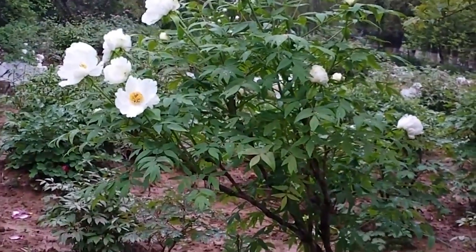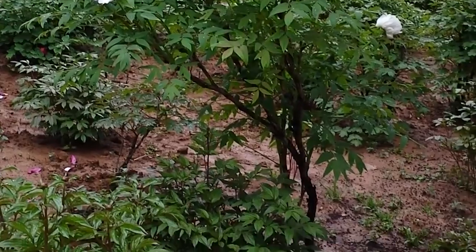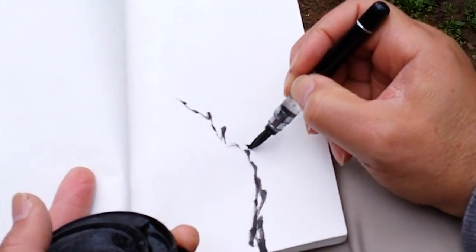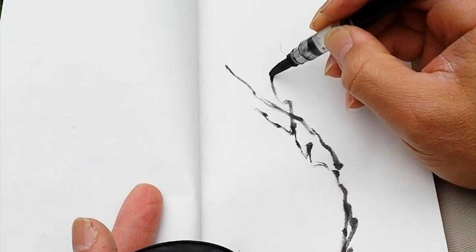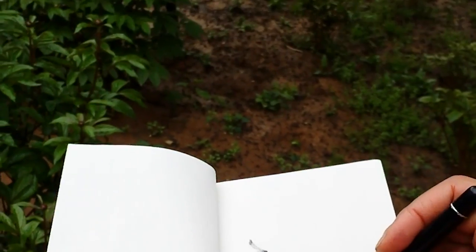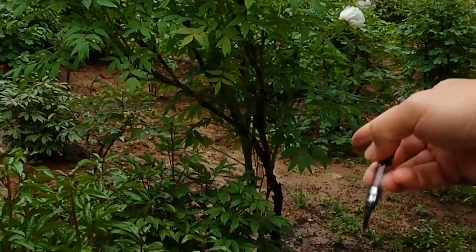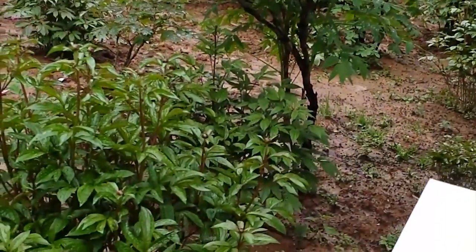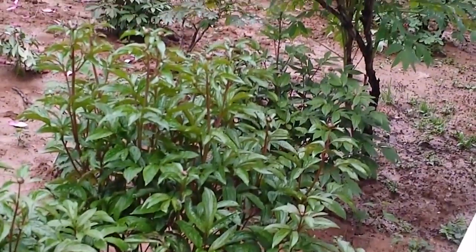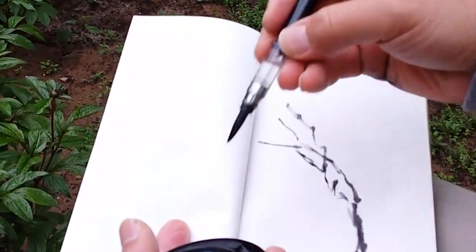The tree peony is the tall one, so I'll do a sketch of the trunk first. This is the woody part. The grass peony dies back in the winter, but the tree peony stands in the winter and then starts to bloom in the spring.